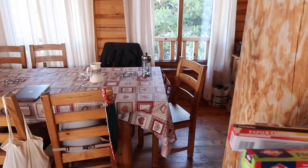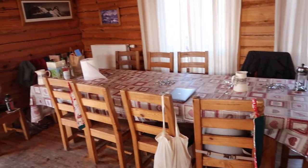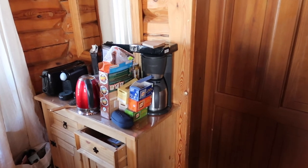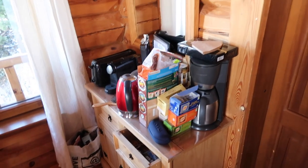Right beside the kitchen to the right, we have our dinner table. This is where we eat all of our meals together. It's a super big table, perfect for how many people we are. And over here, we also have a little coffee station and a tea station.